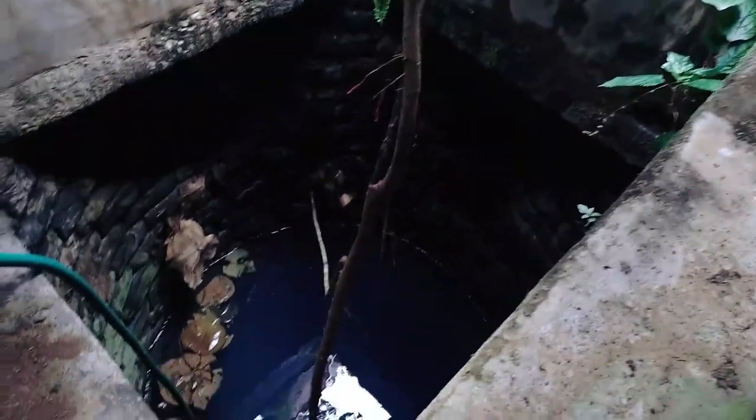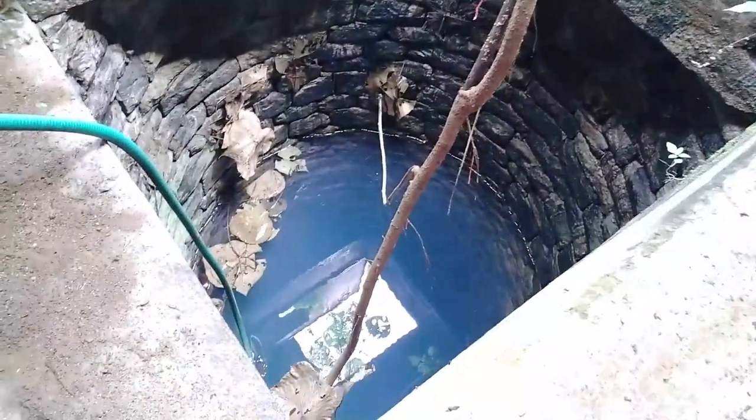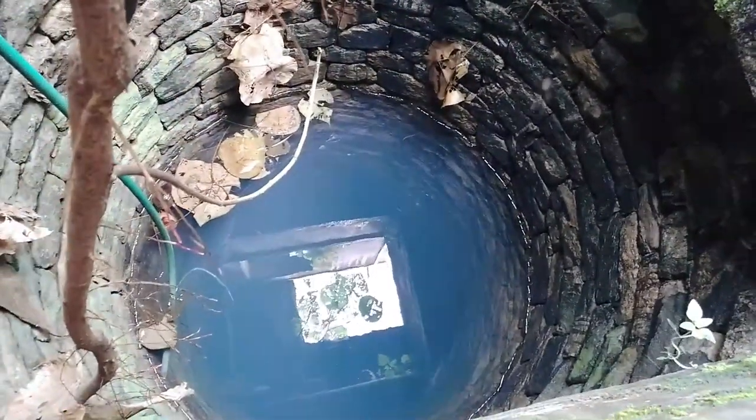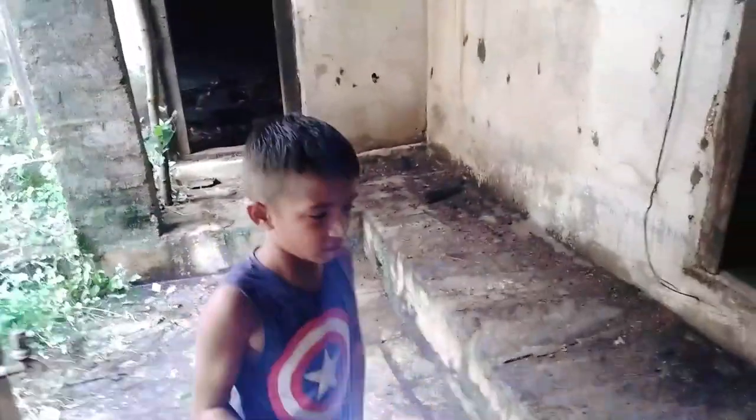Oh my god, the water is full. Hooray. Yeah, you can see the fishes. I don't know, you can see it, but there are fishes in there. Be careful. You won't fall from the camera, okay?